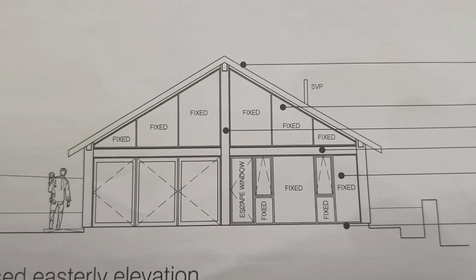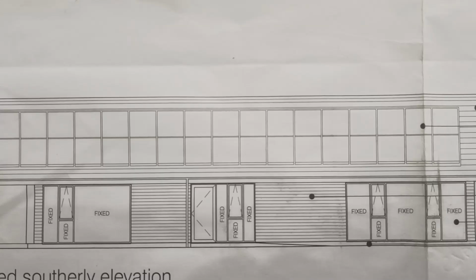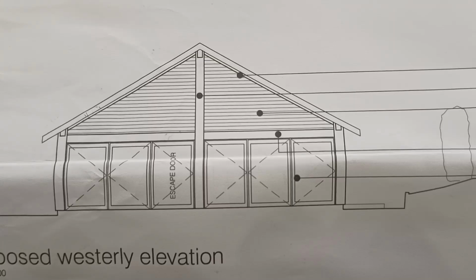There was a lot of toing and froing about the design, mainly because we have quite a lot of glass on the site. The house has 4 sides. 3 of them in this house were glass. But anyway, we put it into the planning and we waited quite a long time. We had no complaints from the neighbours.